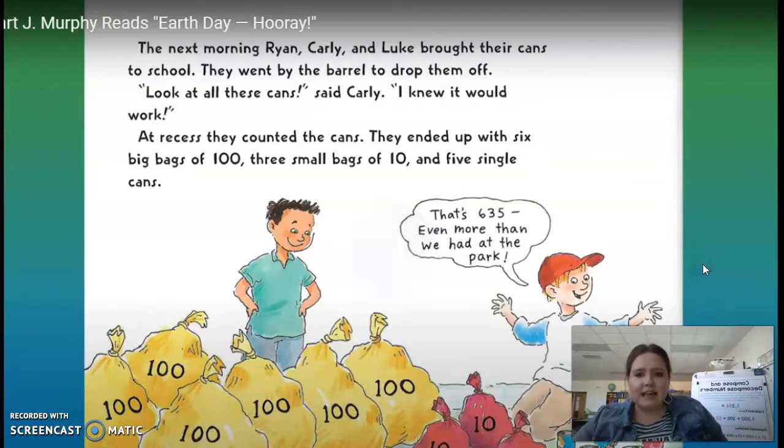At recess, they counted the cans. They ended up with 6 big bags of 100, 3 small bags of 10, and 5 single cans. That's 635, even more than we had at the park.